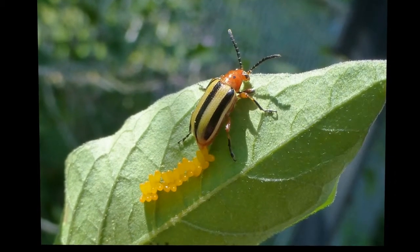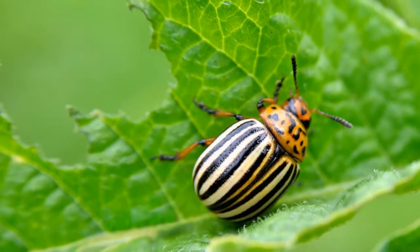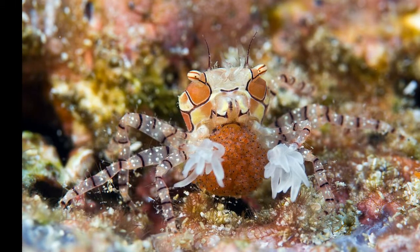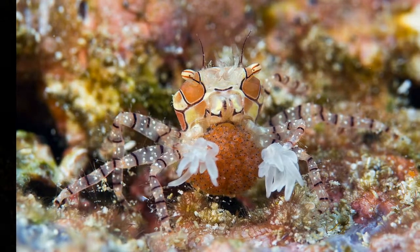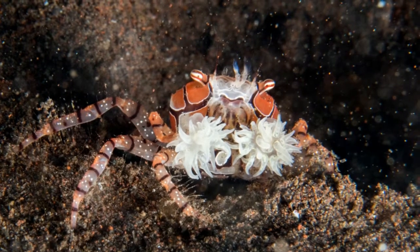Feces is guided onto the beetle's back through a series of muscle contractions in the abdomen, and over time, it forms the shield. Number 2. Boxer crab. When it detects a significant threat, the boxer crab will pack a powerful punch using sea anemones attached to its claws.